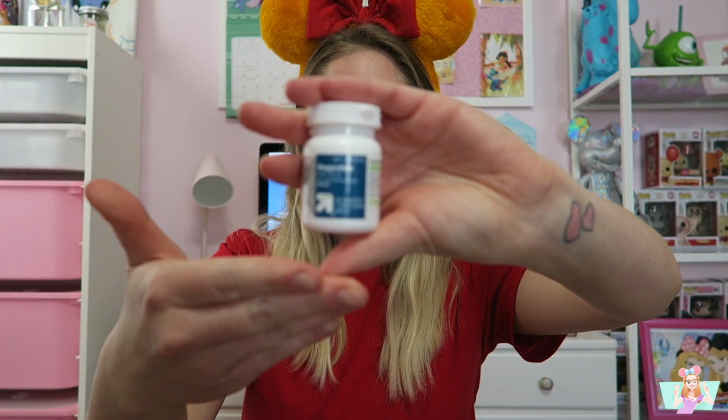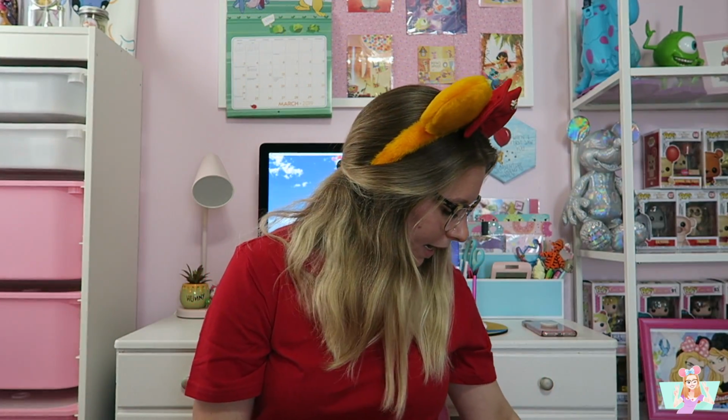This is just a nice generic Target brand, yes. Also in the front pocket, I usually will keep my autograph book. So my autograph book from Walt Disney World, I think I have a total of like 2 pages left in it. And after I complete that one, I don't know if I would do it again, unless there's like some fantastic character that is never out that I have the opportunity to meet.